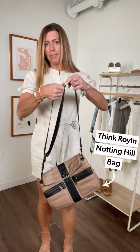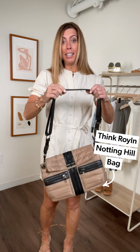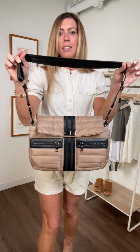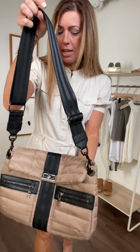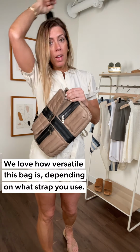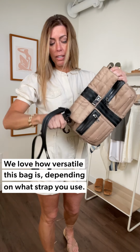I picked for this outfit this great little Think Royland bag. Okay, Think Royland, they're so great because they can go from sporty to night really easily. So first of all, great little detailing on the bag. We've got some zippers here, a fun little latch here. Each bag comes with multiple straps, okay? So you can remove this more like utility strap, and inside is a fun little chain.